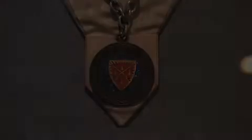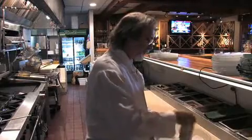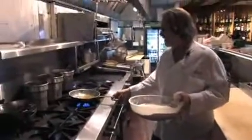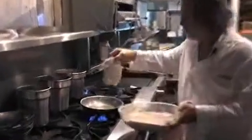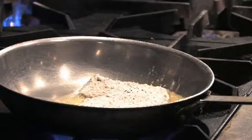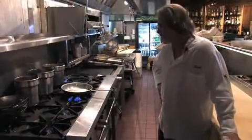Looking forward to it. This is our wet pan fry. This is one of the more popular items on the signature menu. We're going to use a beef tenderloin that we flattened out, and dredge it in flour, a little bit of egg wash, and back into the flour. We'll use clarified butter. We're going to brown this on one side, and then we'll stick it in the oven for about 6 or 7 minutes at 375 degrees.